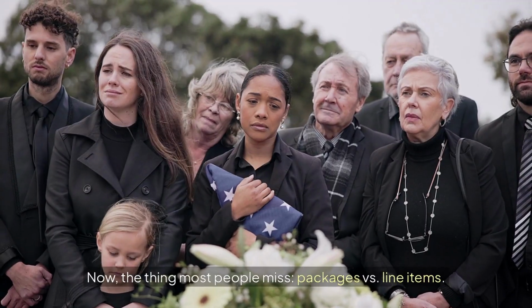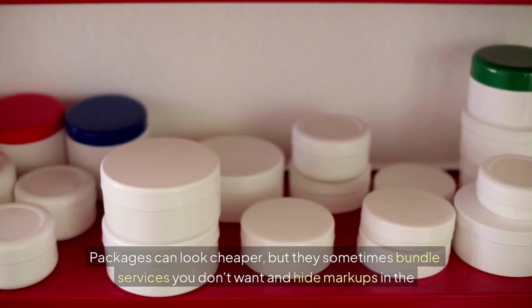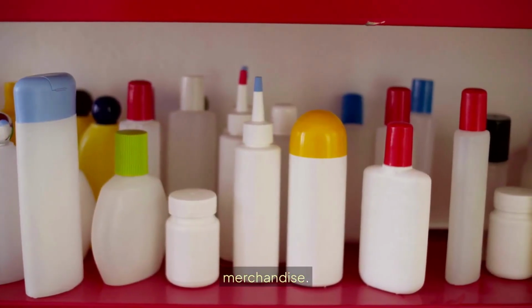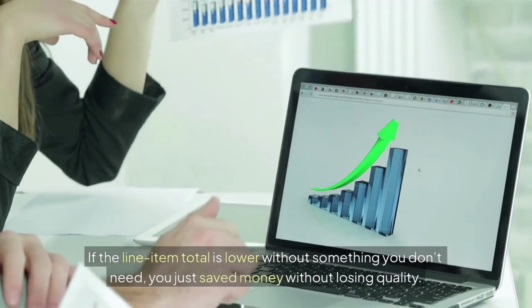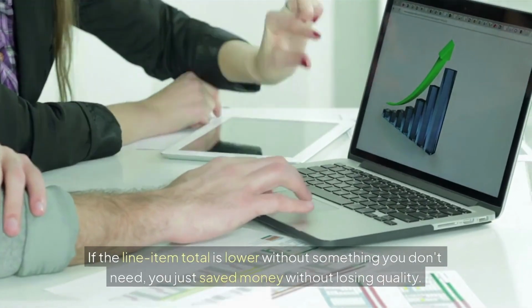Now, the thing most people miss: packages versus line items. Packages can look cheaper, but they sometimes bundle services you don't want and hide markups in the merchandise. Ask for both the package price and the itemized equivalent. If the line item total is lower without something you don't need, you just saved money without losing quality.